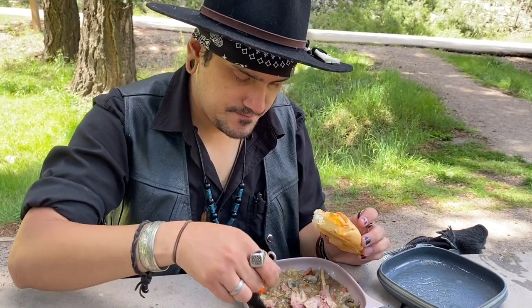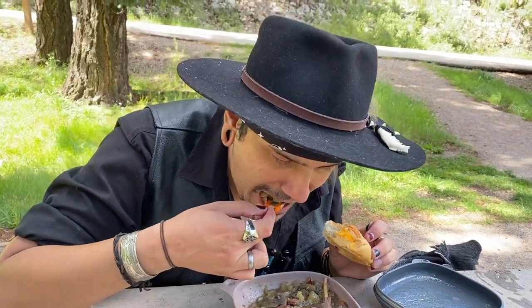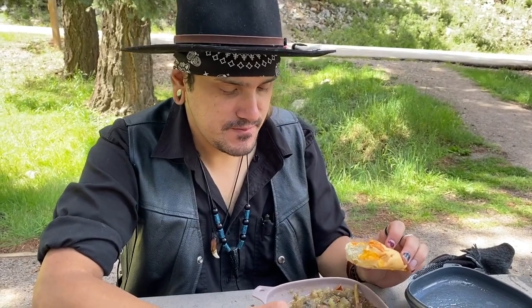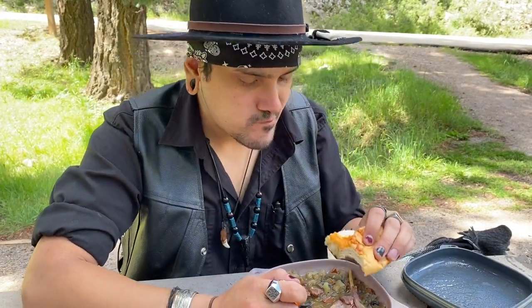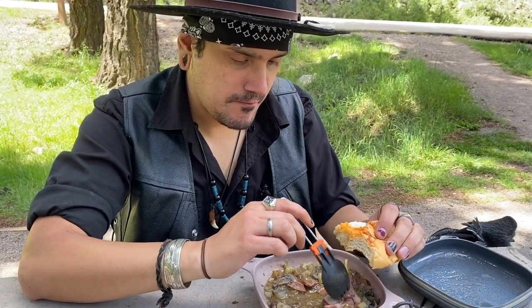Okay, Cuervo, so what is the verdict on our jackrabbit stew? Right? You would not believe that a jackrabbit would be the result of that. Like, I mean, that is delicious. Man, that's the best lunch we've had in a long time. All right, so time to grub.